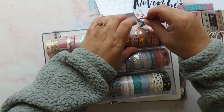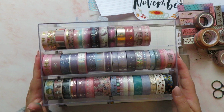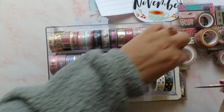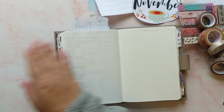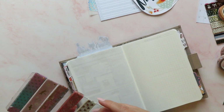Oh, these ones. So these are from So Cute Planner, and I was sent these to my PO box by somebody. Thank you very much. And this one here. And this one here. Right, I think we've got enough. Possibly won't use all of those that I've picked out. But we might.